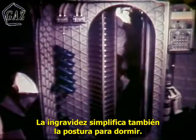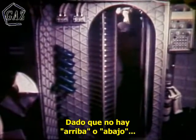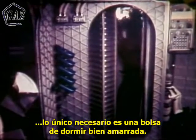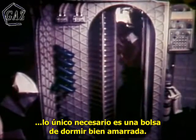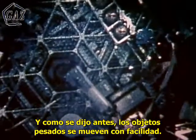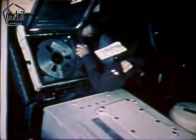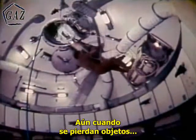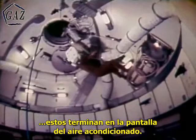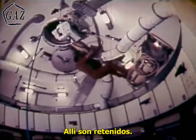The weightless condition also simplified sleep accommodations. Since there was really no up or down, the only requirement was a sleeping bag type of restraint. And as mentioned earlier, heavy objects were easily handled. It was the small pieces that sometimes got away. But even when objects were lost, they generally turned up sooner or later on the air conditioning screen, there to be reclaimed.